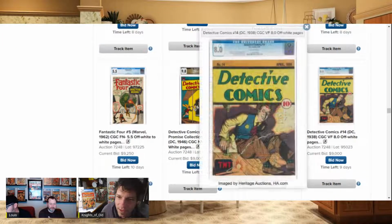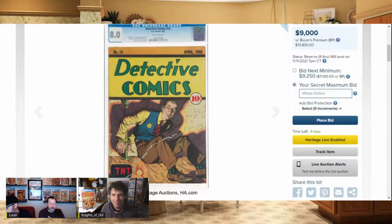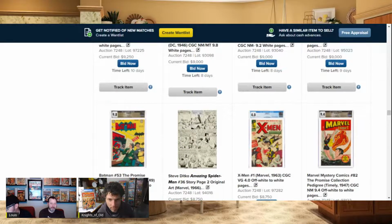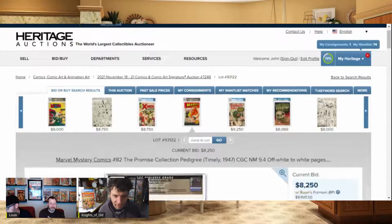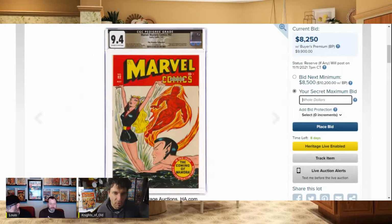There's your Detective Comics. I've been looking at that one a little bit, to show my cards. Yeah, I think that's the highest graded. It's certainly cool. It'll go for multiples of the 8. Let me look at that 9.2. I love that cover. 8.2. Sun Girl or whatever. Nemora. Oh, that's great. Wow.